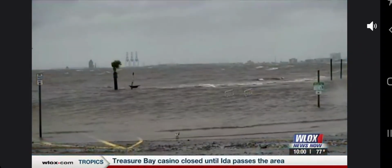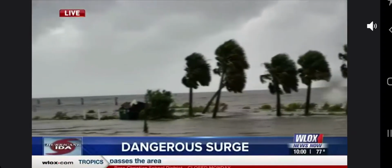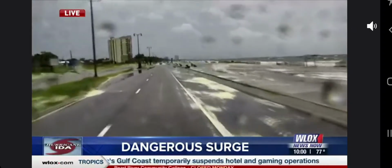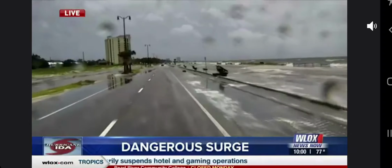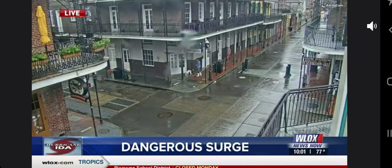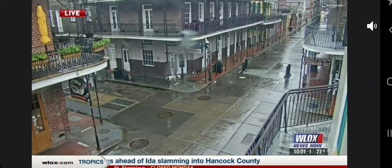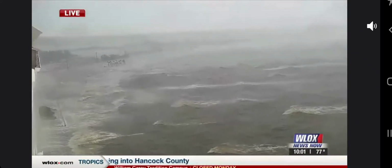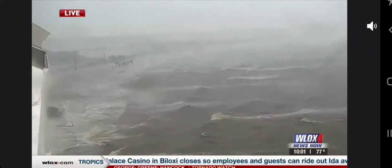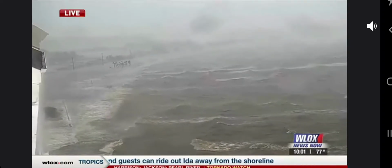South Mississippi is feeling the impact of Hurricane Ida, the storm tracking towards Louisiana. But as you can see from the WLOX Storm Tracker, Ida's winds are already pushing up storm surge. Parts of the beach are covered all the way to Highway 90. And look at this live look from downtown Bourbon Street. This is New Orleans as the rain is coming down from Bourbon Street, the heart of the French Quarter. And a live look here in South Mississippi, Hancock County, from the Silver Slipper Tower Cam, waves lapping all the way over the beach. Hard to even tell where that beach boulevard really is.